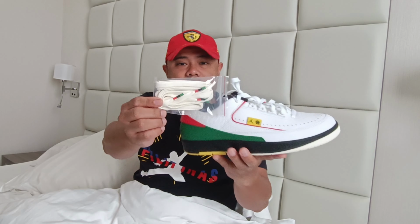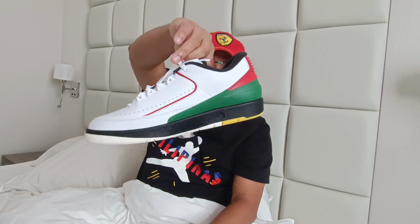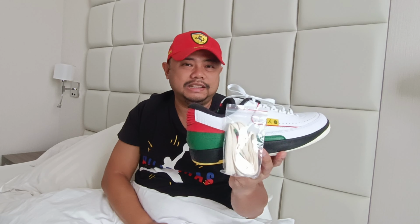So if you look at the other side of the shoes, yan, meron siyang kasamang shoelace. And this shoelace is an off-white shoelace, which I think mas bagay siya, no? Dito sa shoes. There's also a color combination design on the tip na green, black, and red. Yan. So, Jordan 2 Low Retro Quai 54. Only here in Hong Kong. Nice, ang ganda. So I was able to buy or bought the shoes sa Jordan store.